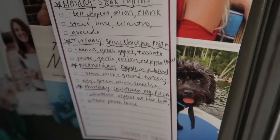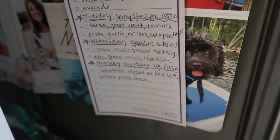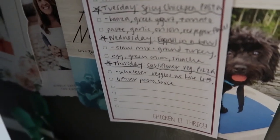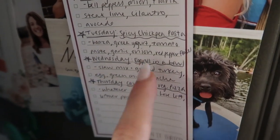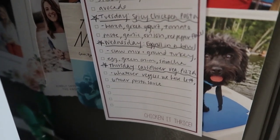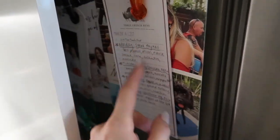Tonight we're having egg roll in a bowl. And then tomorrow we're having a cauliflower veggie pizza crust, just with whatever veggies we have left, because Friday we are going out of town, so we don't need anything. We're trying to just finish up all of our veggies. So we'll probably bulk up our egg roll in a bowl with some veggies today too, like broccoli, onion, jalapeno, that sort of thing. Oh, hey. These are all of our Christmas cards. I always post our meals for the week on my Instagram stories too.